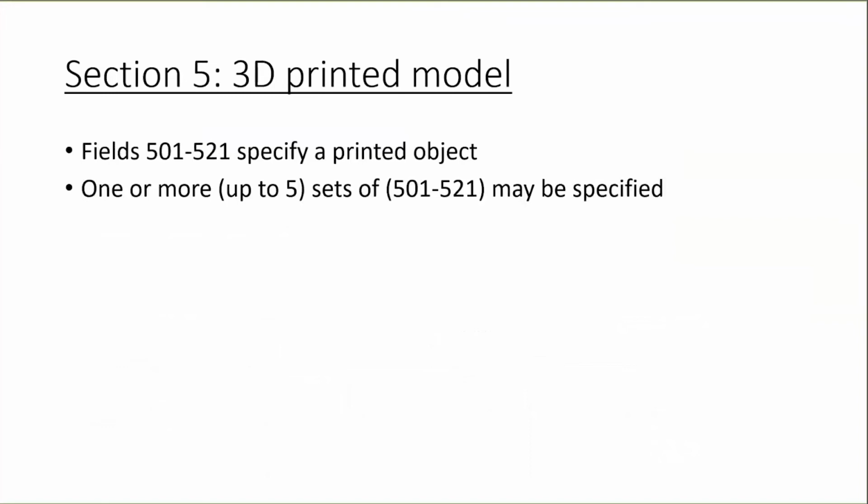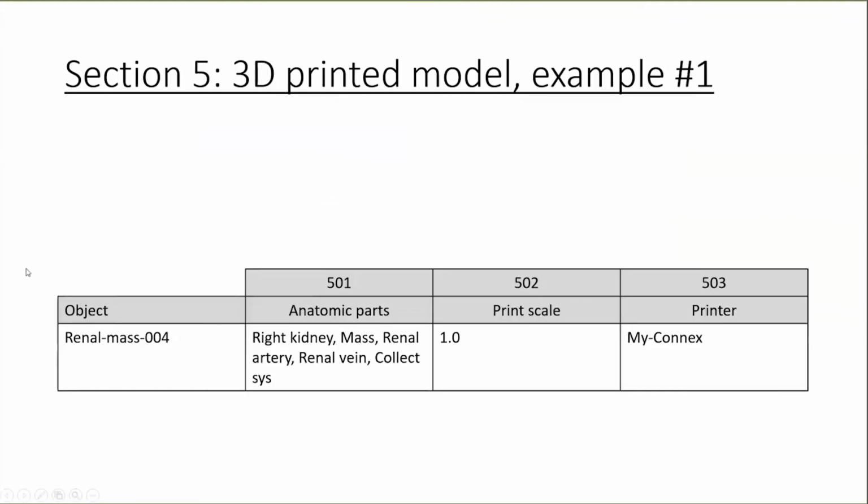All right, so Section 5 now collects that information about the 3D printed object. And something to note here is that we have allowed for the fact that people may sometimes print different subsets of the segmented parts that they've created for different purposes. You might choose one set of parts for one user and a different subset of parts for another user. The registry allows for up to 5 of these subsets of parts, each one constituting a 3D printed object.